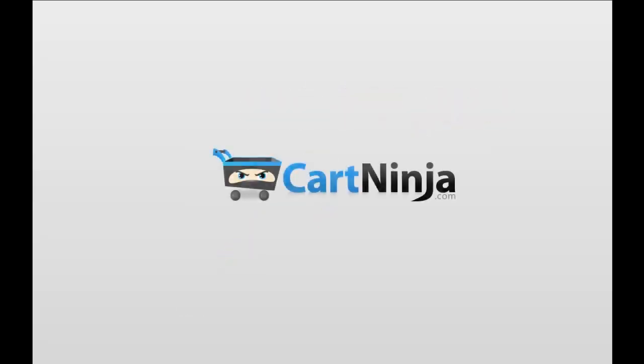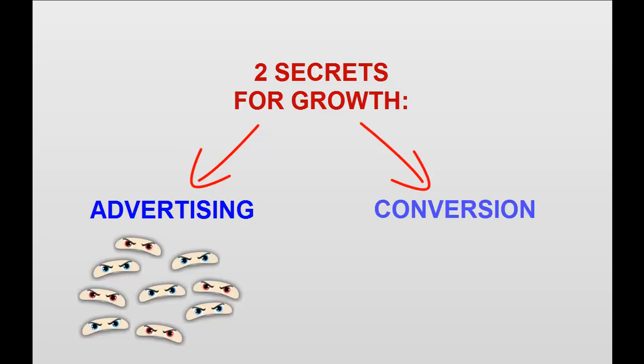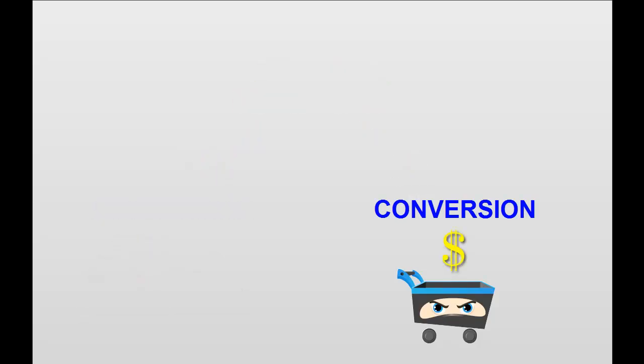Once a company has a good product that's of value to the market, there's really two secrets for major growth. Number one is advertising, and by that I mean getting people to your site. The other side is getting the people who come to your site to convert. That's the key word, conversion, which actually means you get a customer to make a purchase, which is a very important part to be successful online.